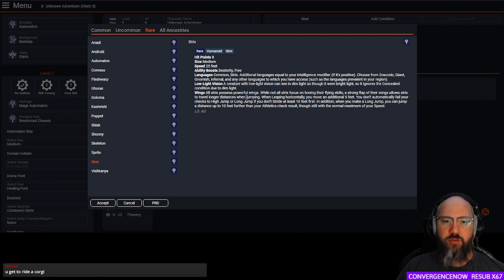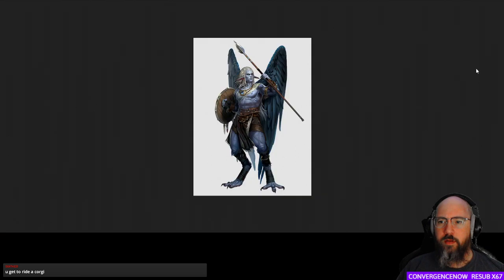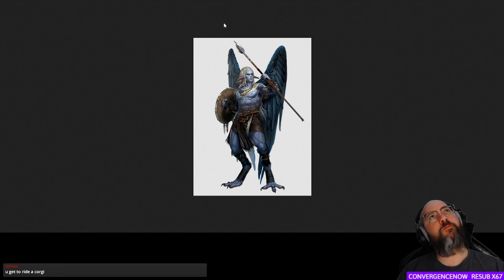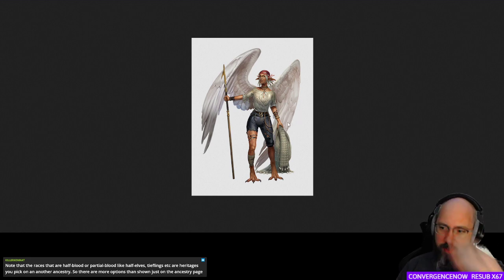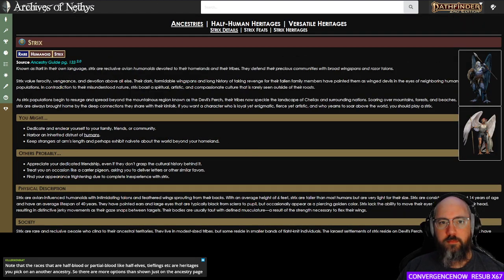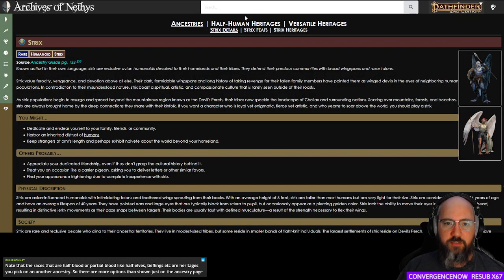Strix. Powerful wings. Oh, interesting. So these are like, fuck. There's a creature I can't think of the name of. Vishkanya. Vishkanya?